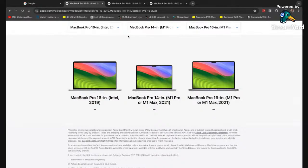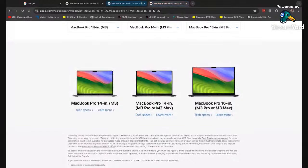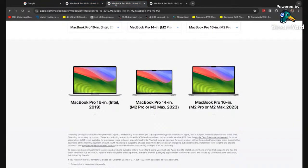It's like M1 Pro, M1 Pro Max, M2 Pro Max, or the M3 Pro Max. Okay, so the only difference really is the size of the screen, is that correct? Yeah. That's nice. The 16 would be better then. Which one, the 14 or 16-inch? No, the 16-inch. Yes, so I can see. Yeah, you can see better. Oh, okay, got you.